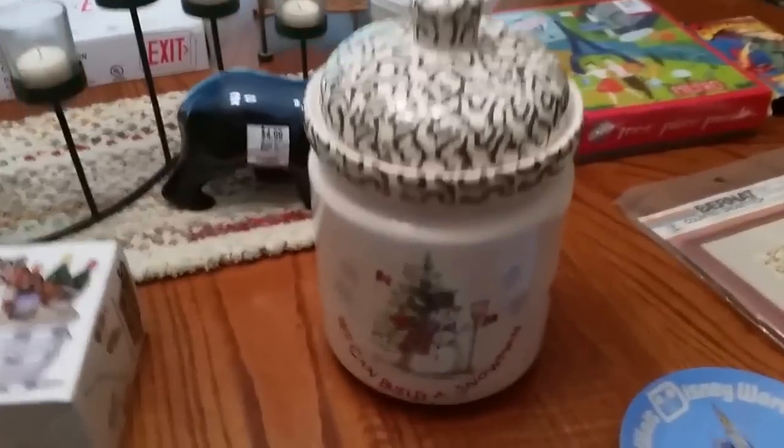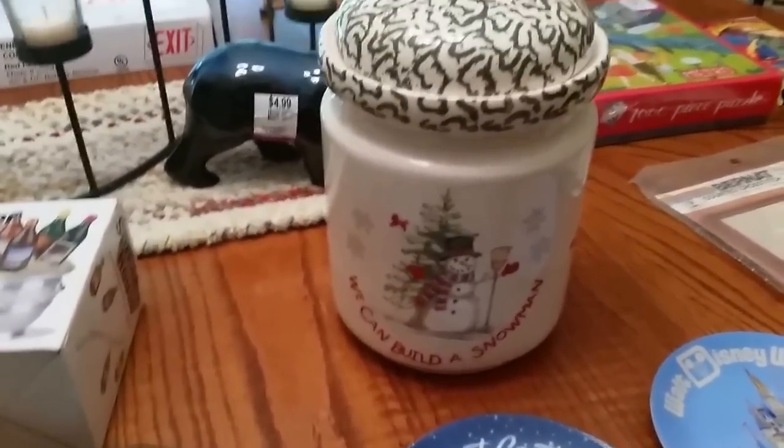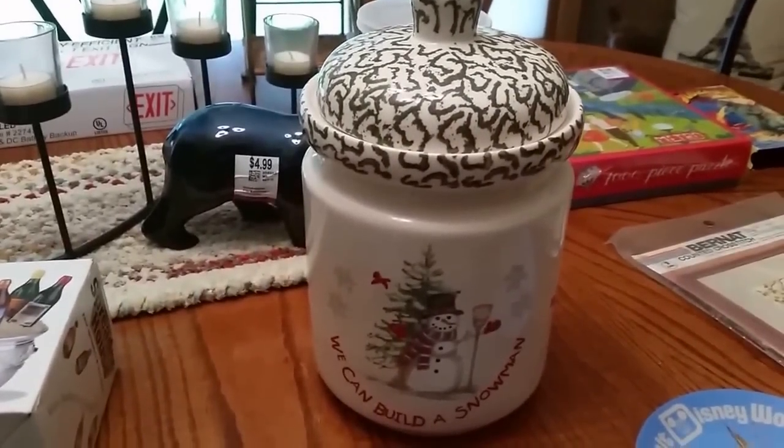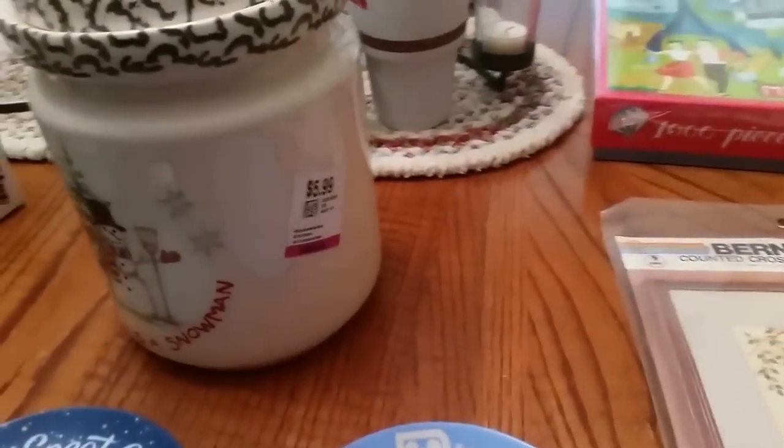I got this cookie jar that says we can build a snowman. It's pretty heavy, doesn't have any particular markings on it. I did get it for $3.